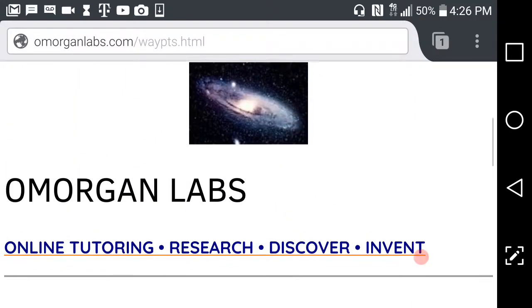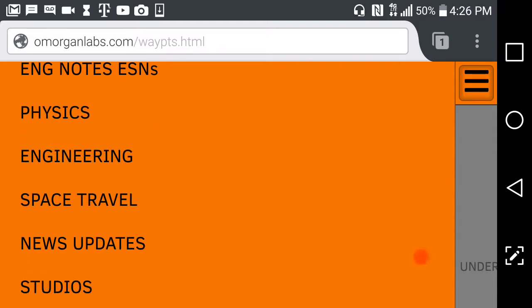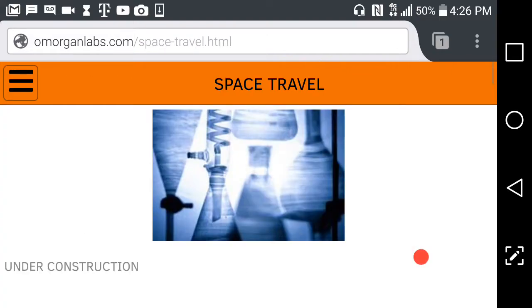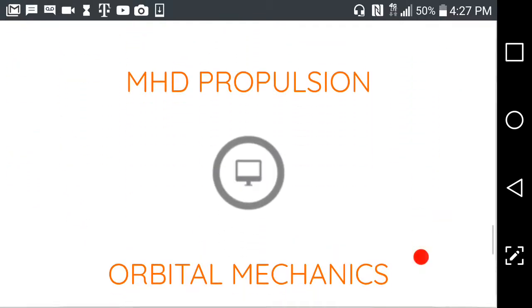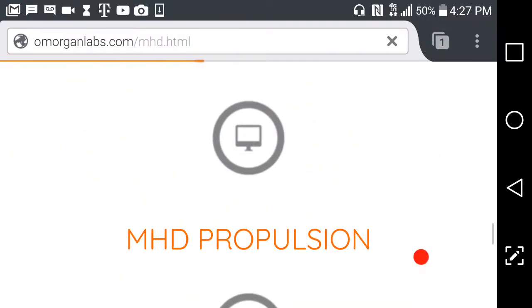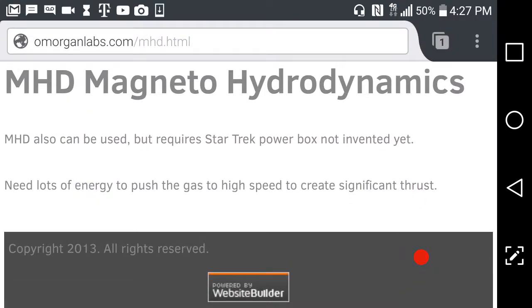Asteroid mining, you can mine asteroids. That's a business venture, not adventure. Well, it would be an adventure if you did space mining. A lot of stuff I was putting in this website that just didn't get off the ground. It didn't have a lot of traffic.